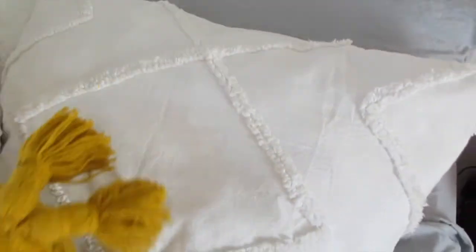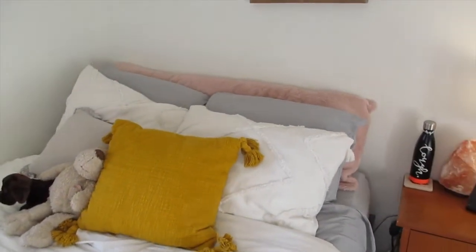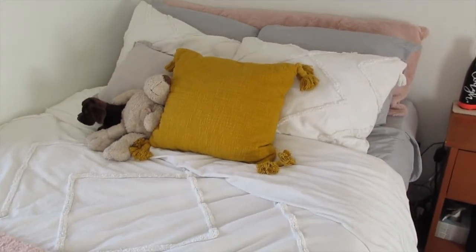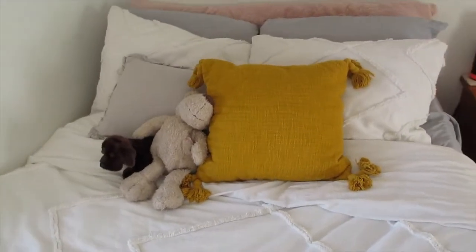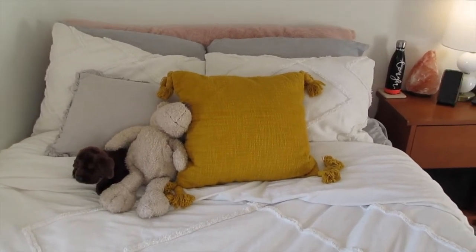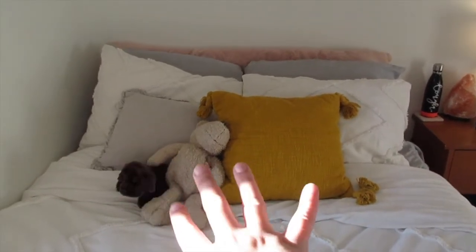These white shams right here, they match my duvet cover, and those are from Pottery Barn Teen. I believe it's the Ashland set. It's the same exact one as I had on my bed last year in my dorm tour. And then these throw pillows are the same as my bed last year. So this one's from Target, and then that one is from Bed Bath & Beyond.